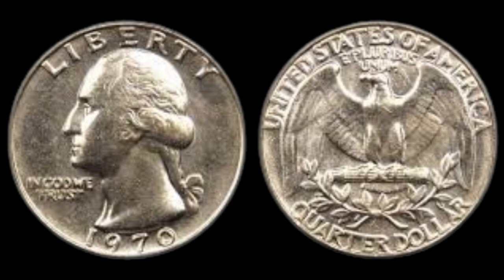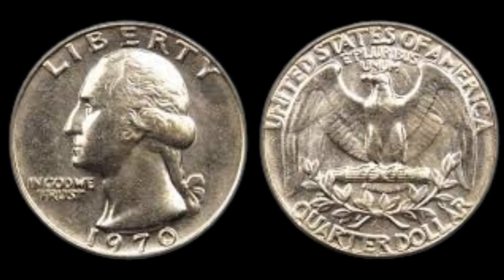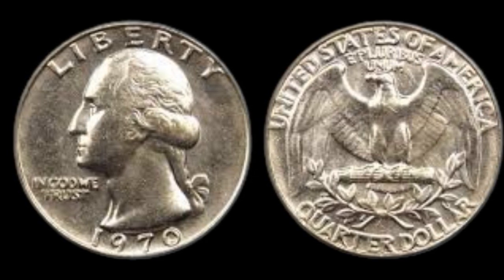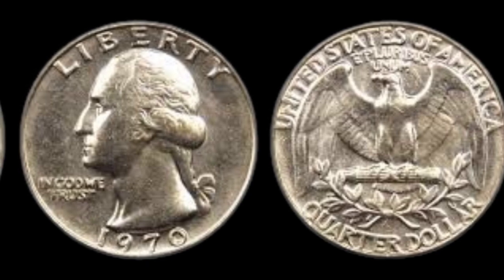It's incredible to think that a small quarter minted in 1970 could change someone's life overnight. So, the next time you're sorting through your change jar or coin collection, pay close attention. Who knows? You might just discover a fortune hiding in plain sight.